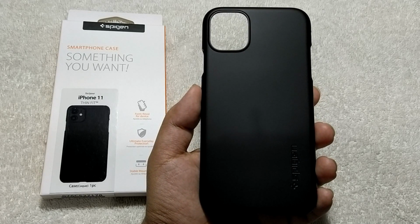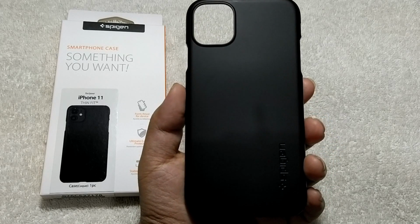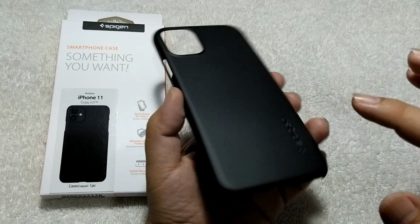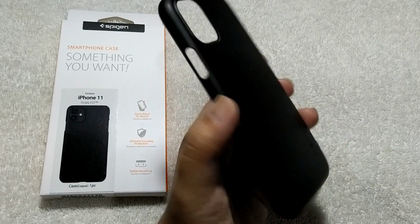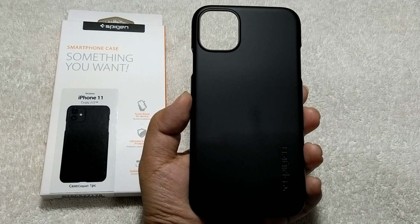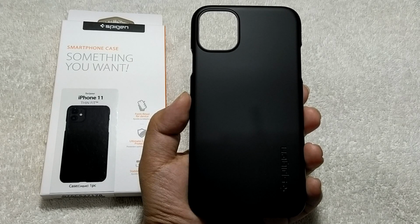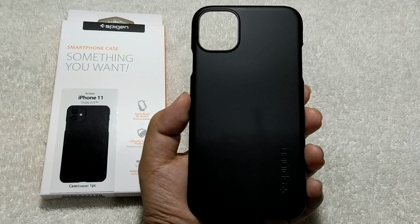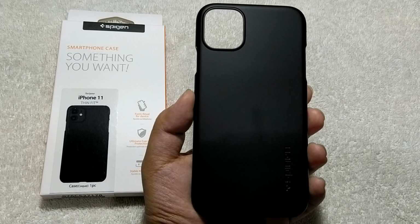Yun nga lang, ang downside na itong case na to is hindi siya magbibigay ng full protection dun sa mismong phone. Kasi nga manipis lang talaga siya eh. And siguro yung protection na mabibigay niya dun sa phone is ma-avoid niya yung scratches dito sa likod at saka sa side. Yun nga lang, open yung ilalim niya at saka yung ibabaw. Kung ang hanap nyo is full protection para dun sa phone nyo, siguro I would recommend, ang bilhin nyo na lang is yung Spigen Tough Armor or yung Spigen Rugged Armor. Ayun lang. And let's go ahead at check na natin yung mismong case.